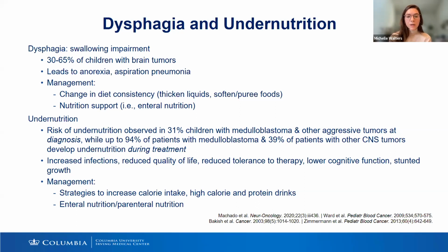So in terms of management, we always try to go through oral intake first. So can we increase their calorie intake? Can we implement some high calorie or protein smoothies or supplements? And if that doesn't work, they might need, again, a feeding tube for enteral nutrition or parenteral nutrition.